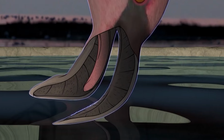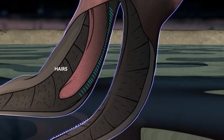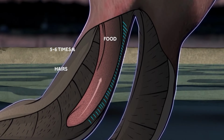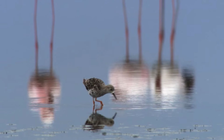Their beaks are lined with rows of plates covered with tiny hairs through which they strain food out of the water. Their piston-like tongue pumps water in and out of the beak 5 to 6 times a second. Backward curving spines on their tongue help guide food to the throat. To fine-tune the system, nerve sensors called Herbst corpuscles under the upper and lower bill ensure that only food goes down the gullet and not grit or anything inedible.